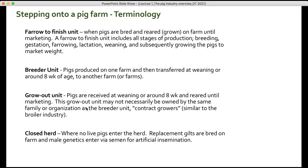Now, similar to the broiler industry, it's quite common to get contract growers. So that's where your vertically integrated company will own the pigs, but then they reach out to someone who has facilities and staff to look after the pigs to grow them. So those contract growers don't have to pay for feed or medication or veterinary or nutritionist services. They just have to look after the pigs. And they get paid for how many pigs they get to market weight.